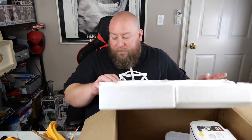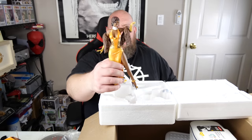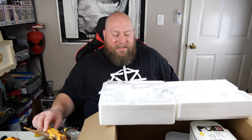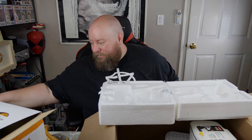So I can't fix one of the fingers, but honestly, the way it sits, the way it's posed, you can't even tell it has a broken finger on it. Like, seriously, you have to really look on it. I mean, so much this thing costs if it was new and not, you know, missing the middle finger.